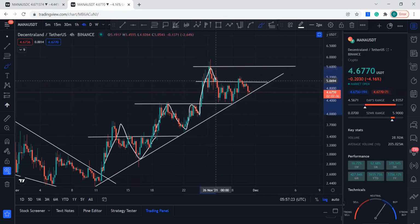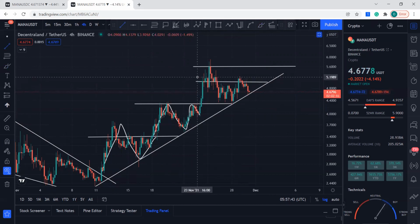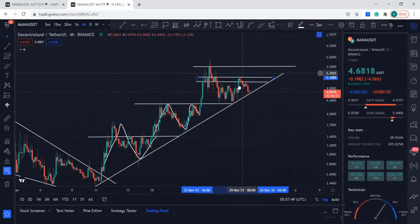Okay, then it came back, made some little resistance patterns, and then came down. Went up, came down, then tried to go up, but we failed to break this level over here. If we would have broken this level, that would have been a really bullish sign. But it's still good. It's still looking good. It came down here and is testing this support trend line. It's the same chart, okay? It's the same chart, but I've drawn it in a different manner.